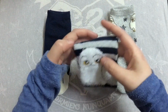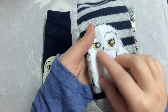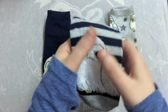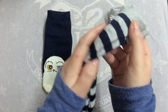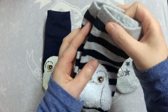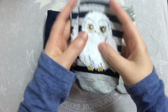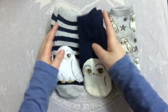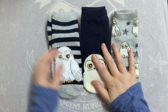My favourite out of these socks is this pair, because Hedwig is fluffy. So we've actually got a fluffy owl here, and there's obviously the stripes here. And stripy socks, I don't know what it is about them, but I love stripy socks. Stripy socks work for me. So those are my favourite. These are my second favourite. And those are my least favourite out of this 3 set of socks.